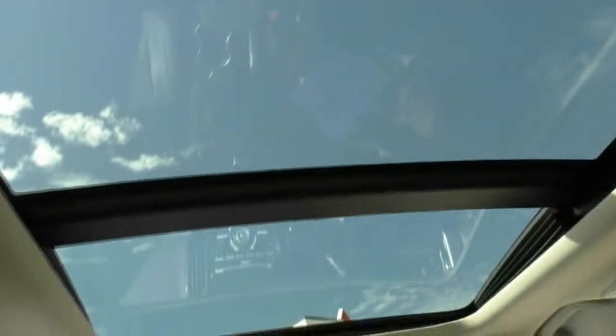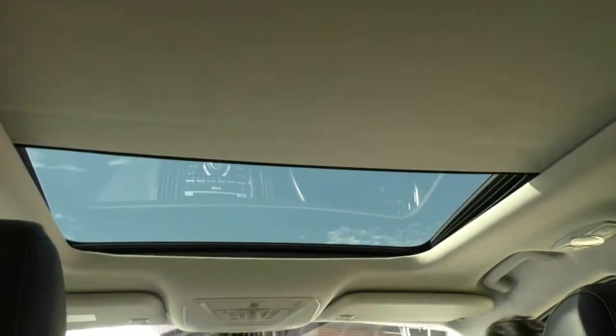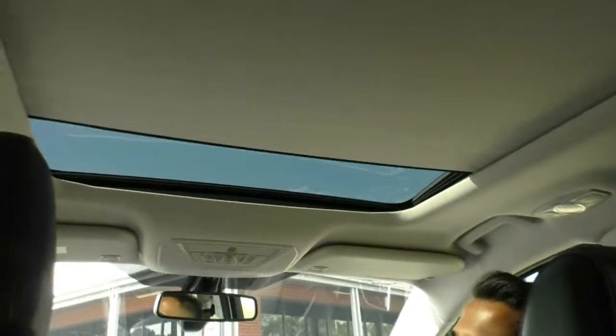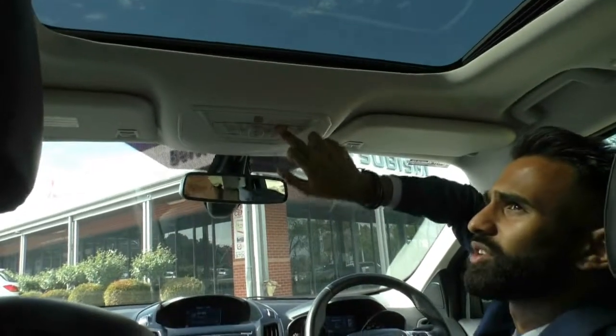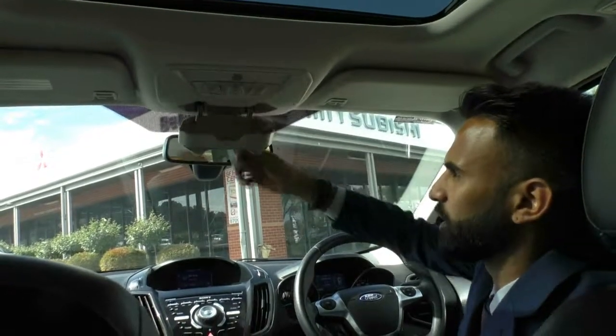Now, if we look just above us, I will show you the incredible sunroof this vehicle has. It is a panoramic sunroof with all the settings just here. You can actually just close the blinds with this button. It is an automatic blind, so you just press it and it'll close to halfway. And once the actual top is closed, it will close the rest of the way. Now, it's got a button here that lets you tilt the sunroof as well if you want, and a sunglass storage.